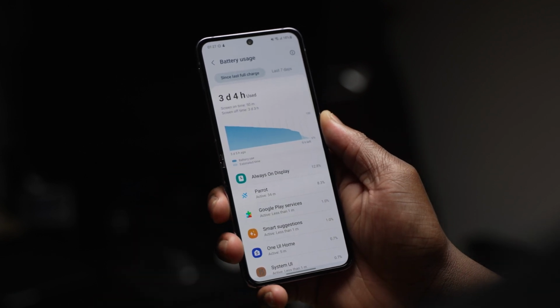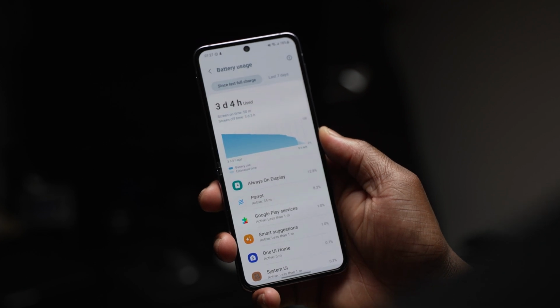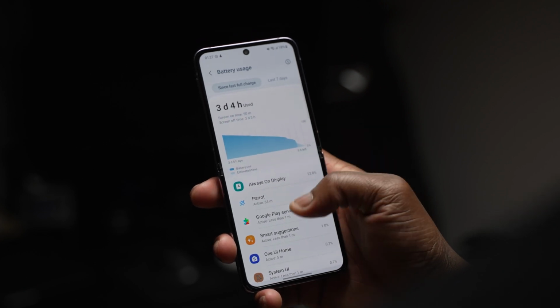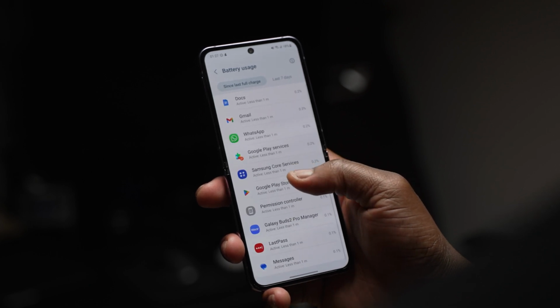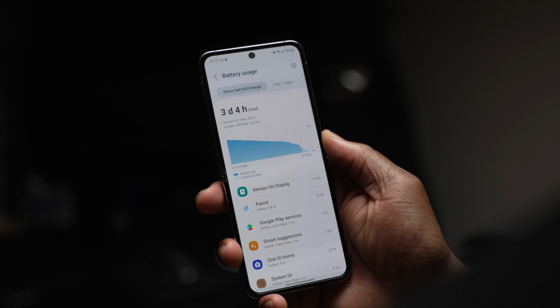We still hope for the day when the Z Flip series can pack a 4000 mAh battery and above, but for now, this is a big step in the right direction and it's made the battery life experience on the Z Flip 4 way more confidence inspiring.